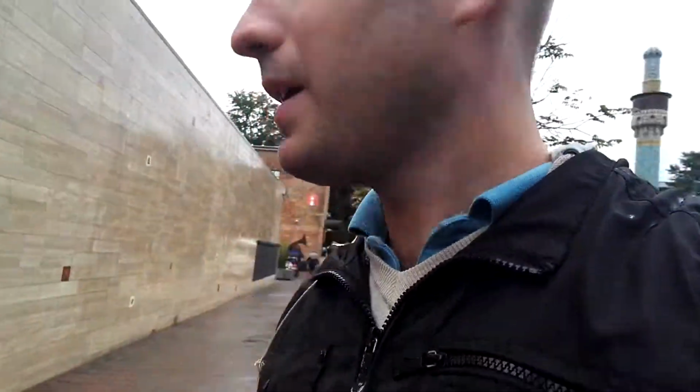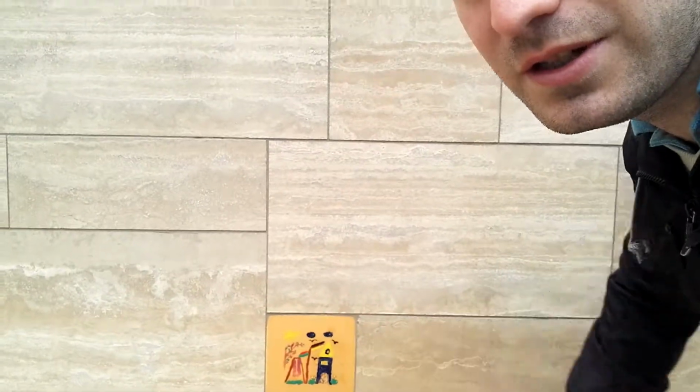So we're going to walk up here. In the last video I was coming down here, so we're going to go up here. We're going to have a look at the rest. You can see various other tiles. Perhaps school children had the chance to design tiles when they made this capital of culture. You can see there's quite a few of them.